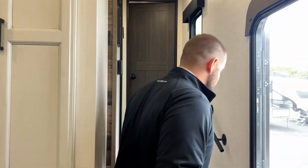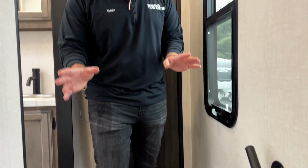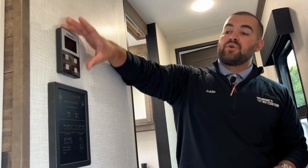excited about the bedroom. But right here, you do have these floating steps, nice spot for you to kick off your shoes. So if you're bringing a bunch of people, people can just toss their shoes under there, they're not just sitting out. You do have a tankless water heater on this coach, which you can control from right here.